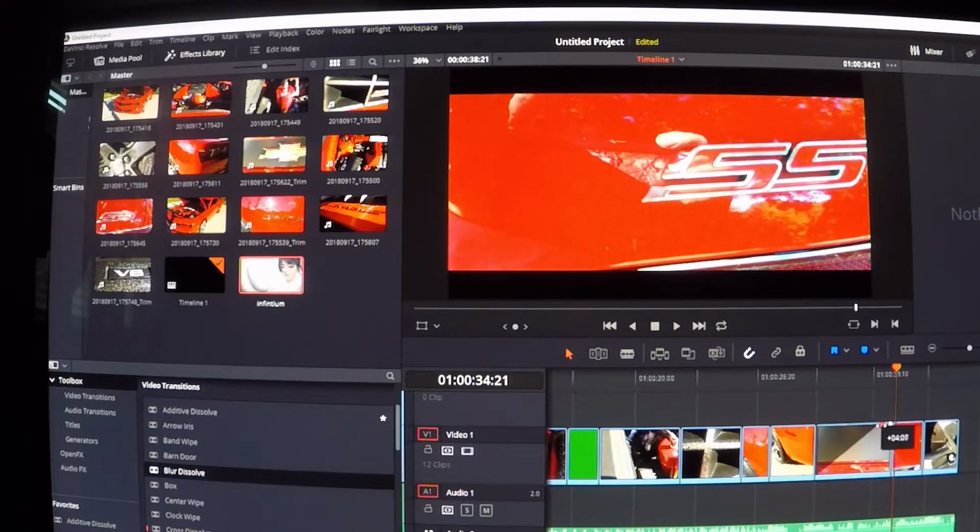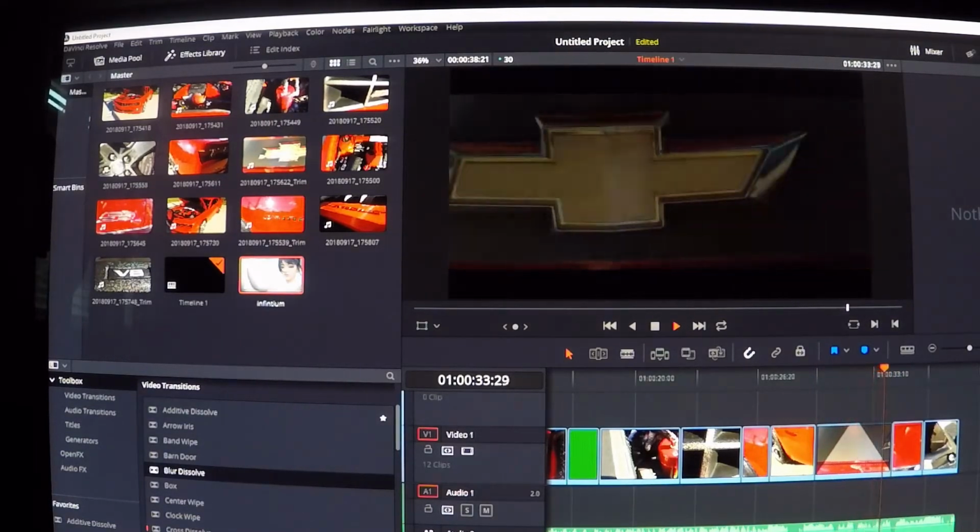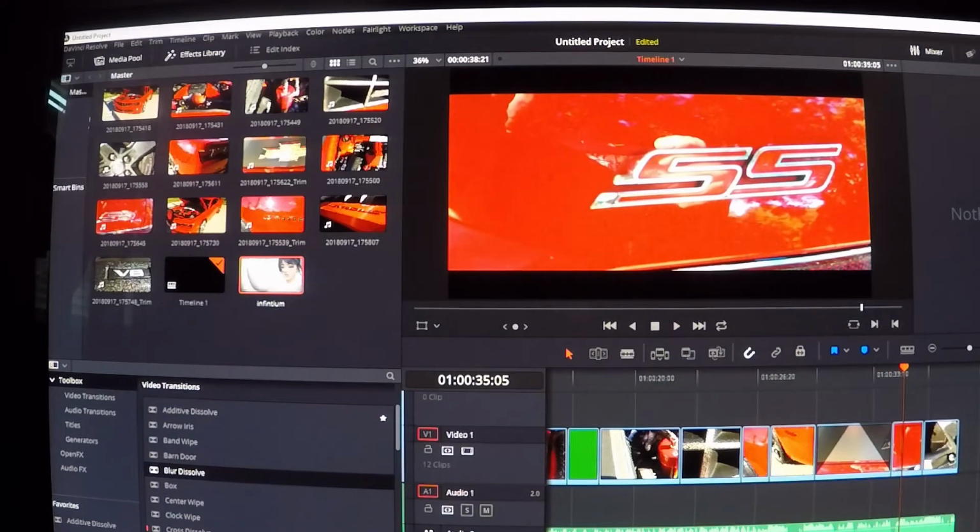And if you don't like it going all the way, you can put it halfway and have it fade back out. Put the two together. Now watch. It all depends on what look you're going for, okay?